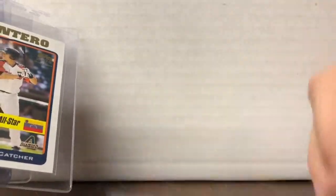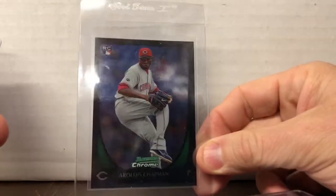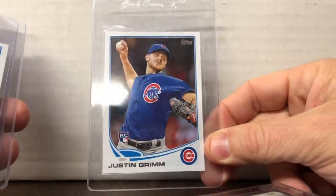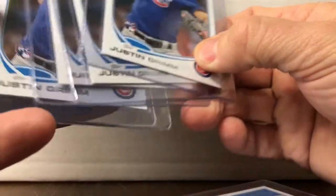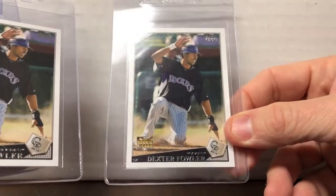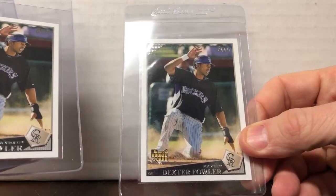Miggy Montero. Another Montero. Got John Lester. Aroldis Chapman. Grimmer. Justin Grimm. Again, got a few of those. I tried to pick up several of them, either off of ComC or 4 Sharp Corners. Give myself a chance trying to submit a 10. Then I just submitted one of the best. So those are actually out with PSA now to get graded. I'm expecting those back actually mid-June.